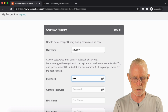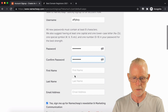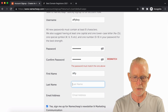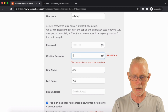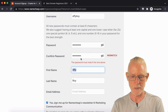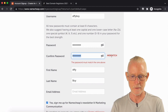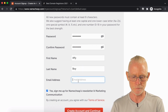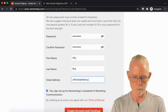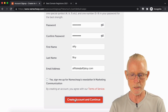Affyboy, password. Whoa, confirm password. First name, Affy. Last name, Boy. The passwords must match. Did I do good this time? Let's try again. Mismatch. Yay, email address. Yay, sign me up. No, thank you. Create account and continue. Yes.